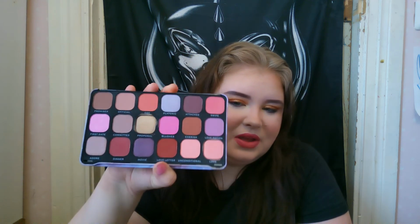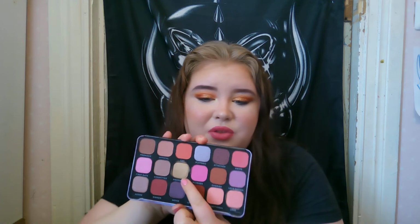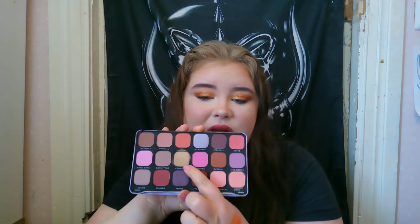I don't know how I'm gonna use that shade because usually I use satins on my lower lash line, but this is very light. So I don't know. I've never used this palette before, I don't think. So this is gonna be the first time that I use this shadow. So that's gonna be interesting. I will try to figure out a way to use that shade.